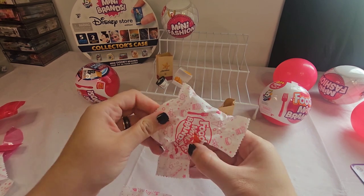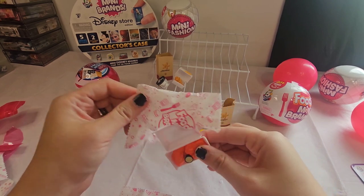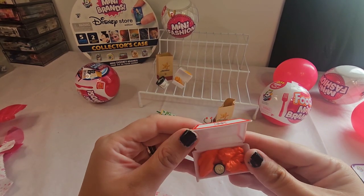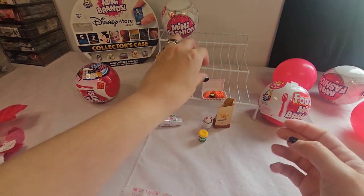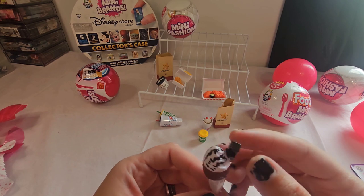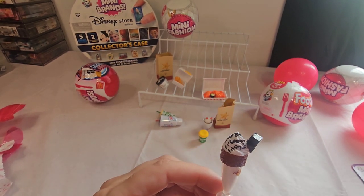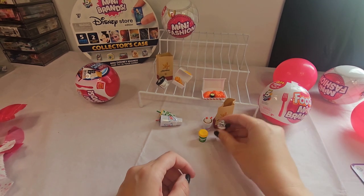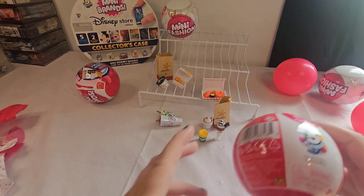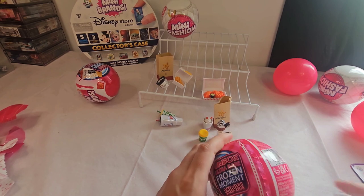Alright, the next one. Now we got another tray. This one's a huge tray. Let's see if I can get out of here. It's a TGI Fridays. It looks like some wings. Put him up there. Our last one is a Hard Rock Cafe. The chocolate shake. Awesome. So far only one dupe and it's Hardee's bag, so I can't really complain. Alright. Let's go to the next one.